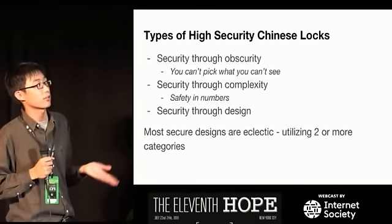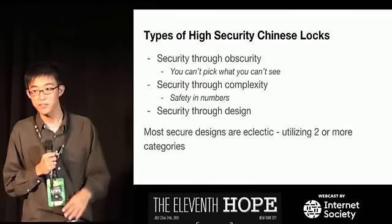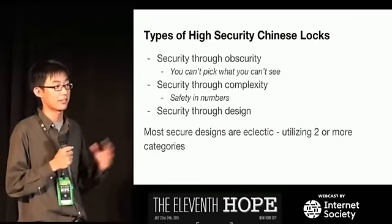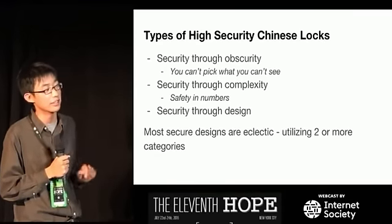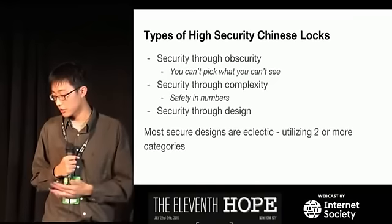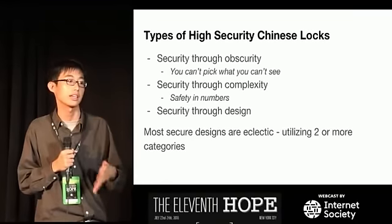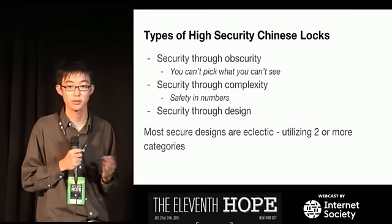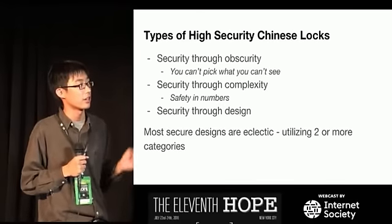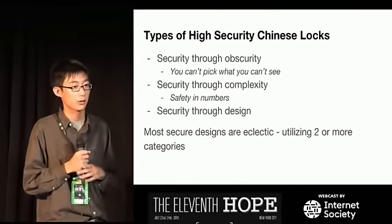We've got security through complexity, which is a safety in numbers design. You know, have more of this and more of that and more of everything. It's better than having less. And then the last one, which I really like, and most of the locks that I'm going to talk about are security through design, where they are designed to be secure. They take advantage of their weaknesses, which is tolerance problems, and they make it secure. Most secure designs are eclectic, which means they utilize 2 or more of these categories at once.